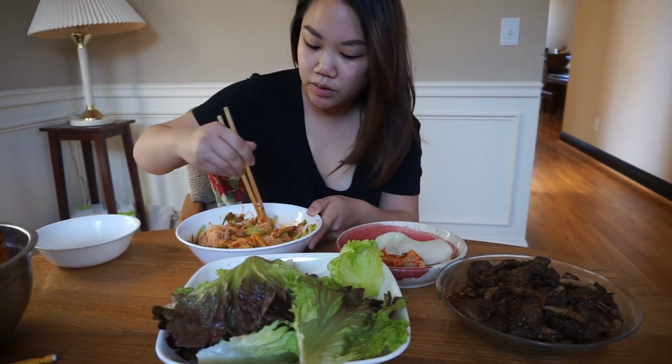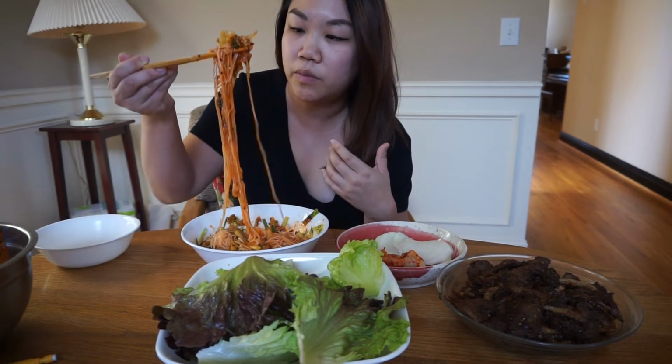But let me taste this real quick. I didn't realize how much you have to rinse so many noodles because I've never used them before. But yeah, it required a lot of washes, a lot of starch.